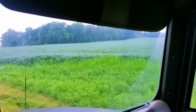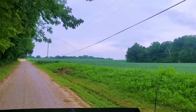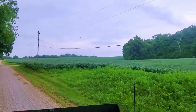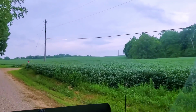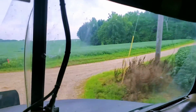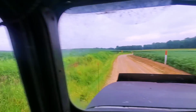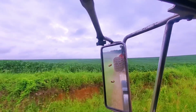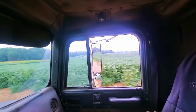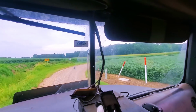Look how green and luscious everything looks around here. Boy, they've been getting the rain. It is not dry here, that's for sure. Look at these beans, boys. Oh man, they're getting everything they need. My Lord, look around. This stuff has been getting fed, which is good. I mean, it's good, but oh man.